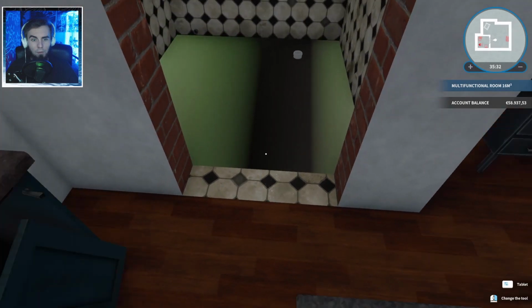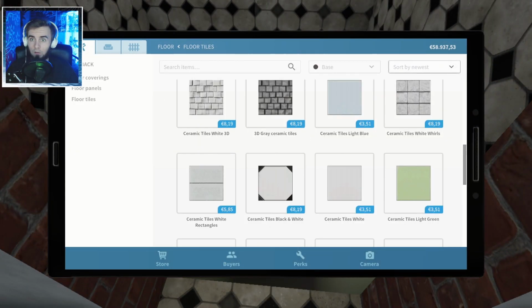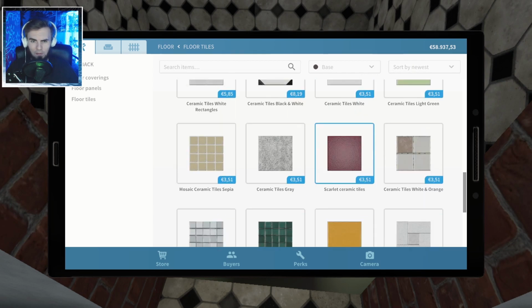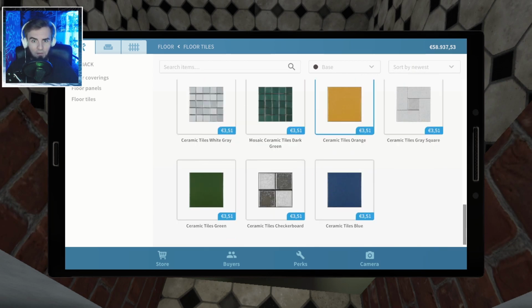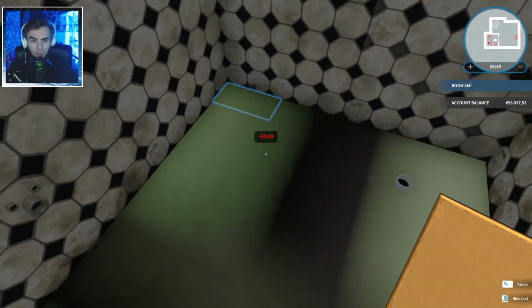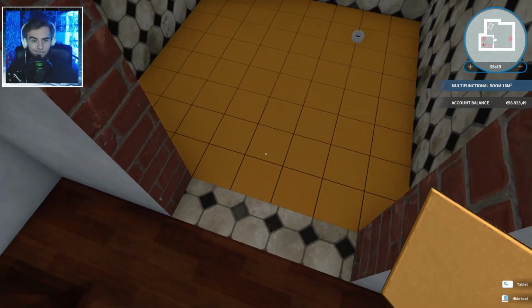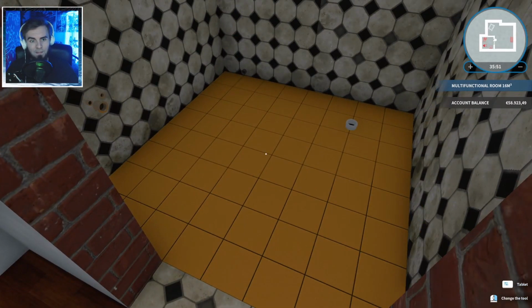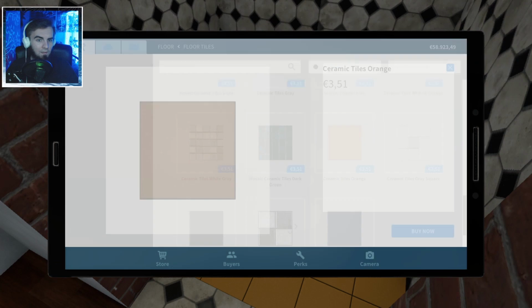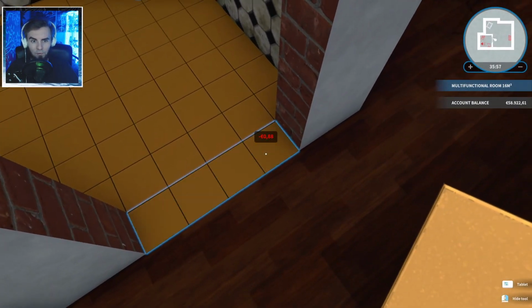This is like a mirror, basically. Whoa. No. We basically made orange. This is basically a freaking green mirror here. You know what? Let's keep it. Whatever. Could have been worse.